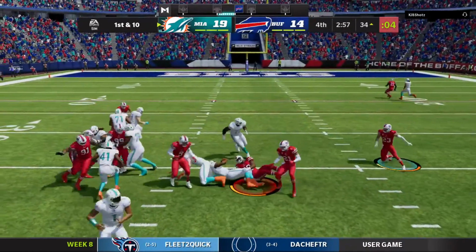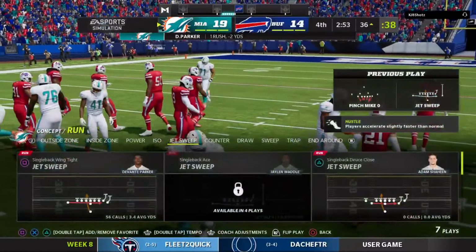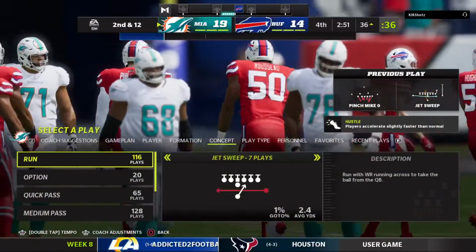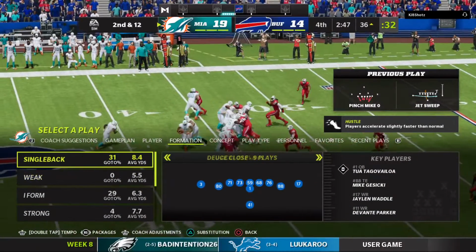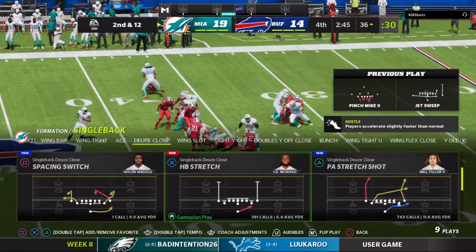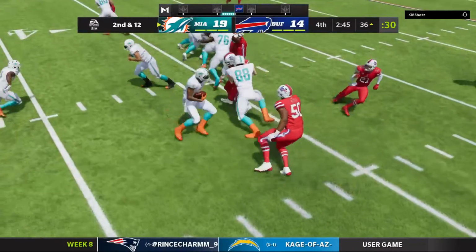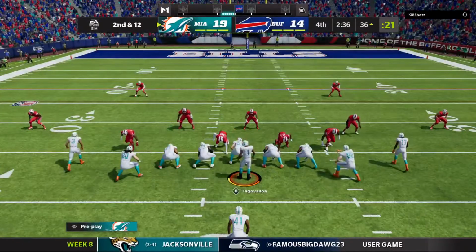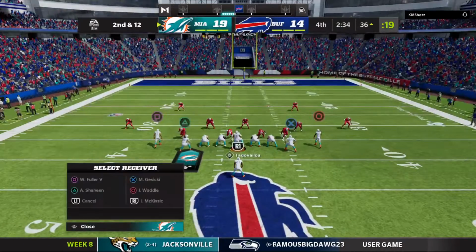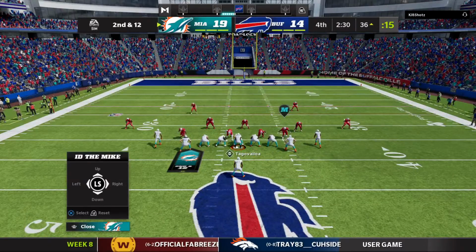They're running the jet sweep here to Parker. And I think this defense knew what was coming as he is smothered behind the line. 2 yards the loss, 2nd and 12. Well, as a wideout, when you take that handoff and you're coming around the edge, you're expecting to see nothing but empty space in front of you. But if not, well, things can go south in a hurry, and that's exactly what we saw on that play with a loss. This drive's taken more than 3 minutes off the clock already.